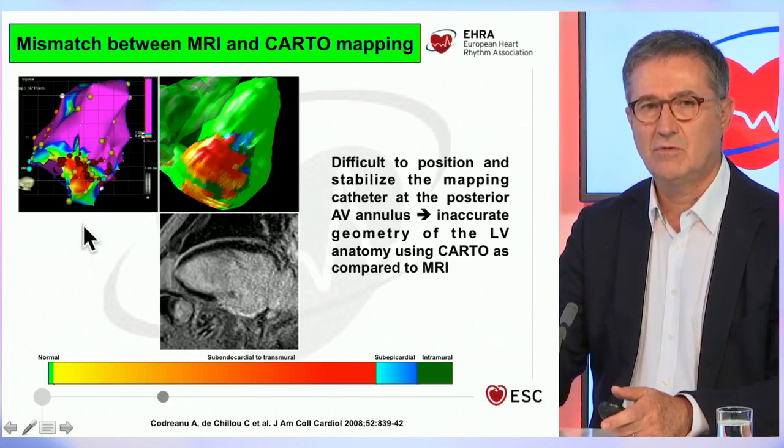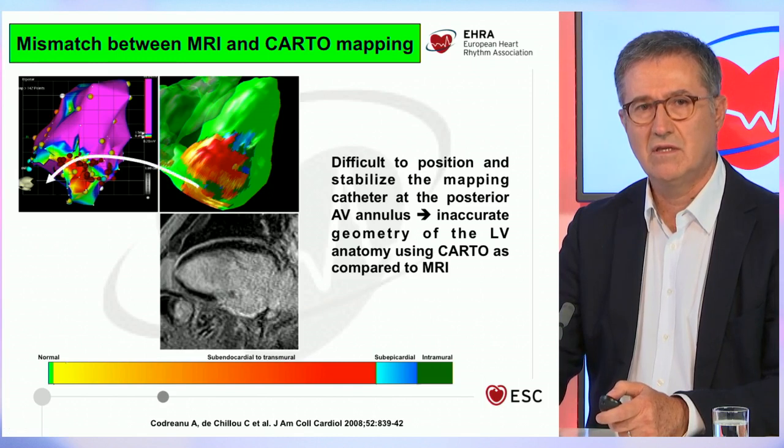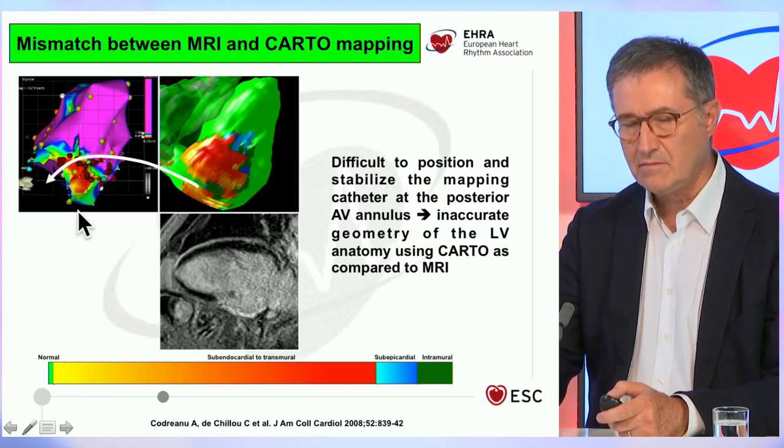He had VT and he went in the lab. And we were moving the catheter in the left ventricle. As you can see here, it was impossible to reach this area despite trying many, many times with a conventional ablation catheter. It may be a very challenging area.